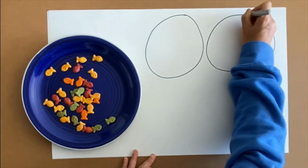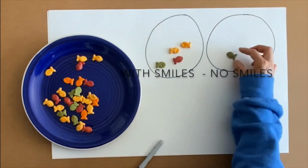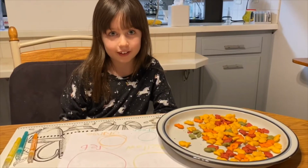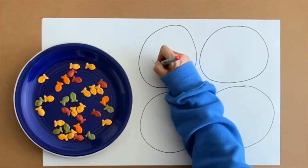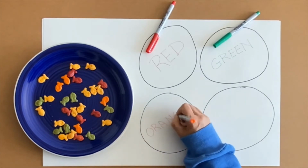We can sort crackers in all different ways. We might want to choose to sort them with fish with smiles and fish without smiles. Or we could sort them by colors. What do you think, Eve? Let's sort by color. Great! How many colors do you see? 4. I will draw 4 circles, 1 for each color. What are the colors of the fish? I see yellow, red, green, orange.